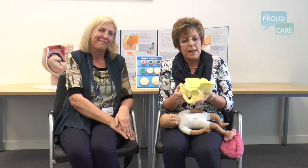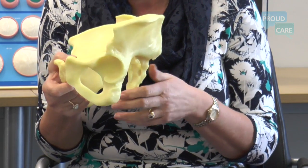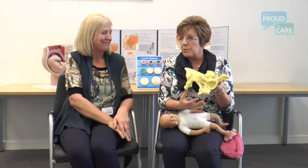The reason why we try to promote more of an upright position when labour starts is because if you're laid flat on your back, which you do still see on the TV version sometimes, and you've got a baby that's in a different position like we just talked about, then that's not giving that baby the best chance of coming through the pelvis.